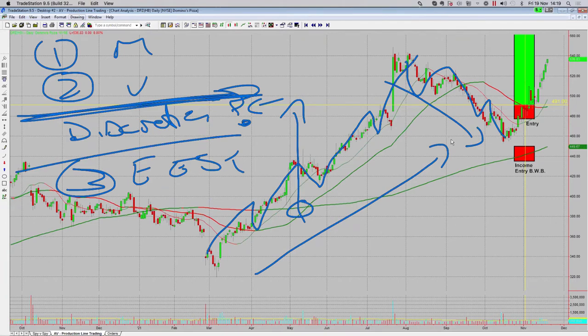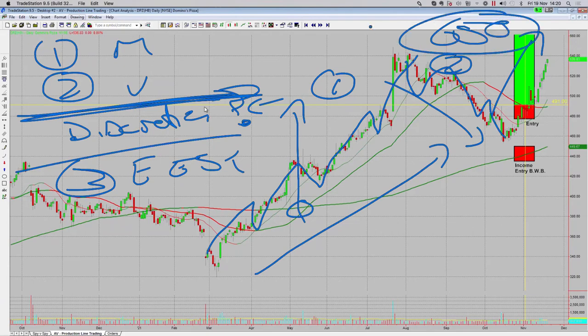So because of the structure, I thought this is a wave 1, this is a wave 2. So this next push is going to be a wave 3. I think we've got to move to $650 from $500. A nice $150 move. That's about a 30% increase in the stock's price. And there may be more. We may see Domino's go to $1,000 after it. I could be trading this for the next 15 to 18 months. So I like the look of it.